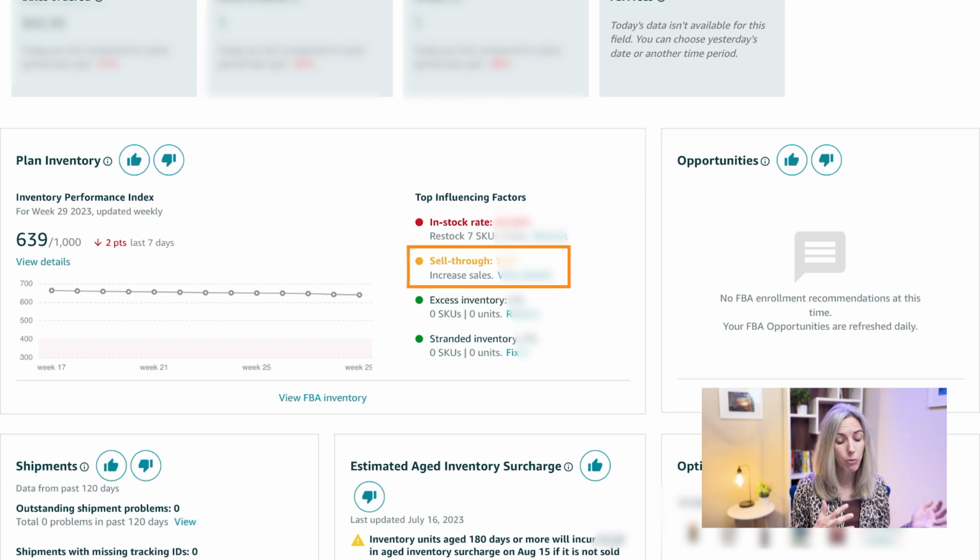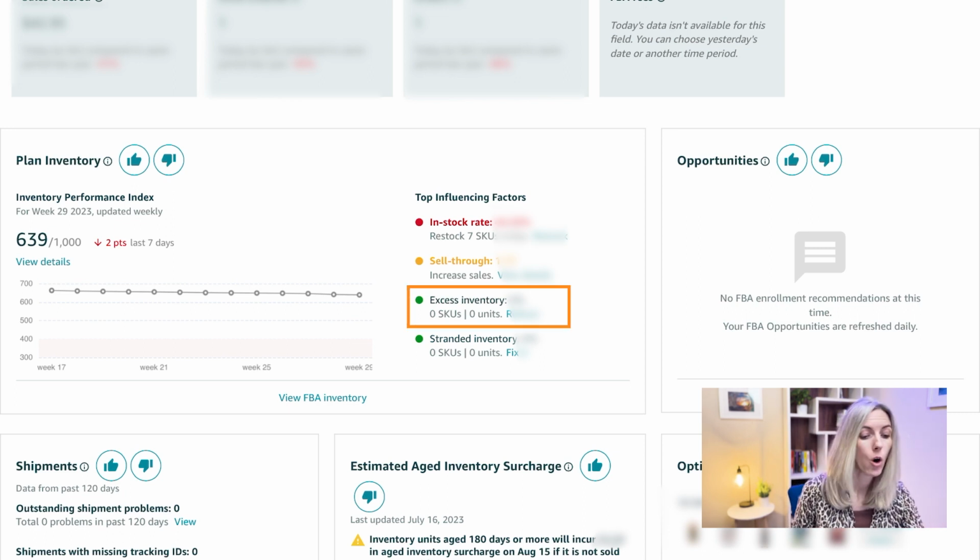And then your sell-through rate, you want between 2 and 7, ideally 2 and 3, because you really don't want to get on the excess side. If you have more than 7, it's going to negatively impact you, plus you're paying Amazon to store extra inventory there. And for excess inventory, the goal metric is once again 0. So those are some things you want to look at.